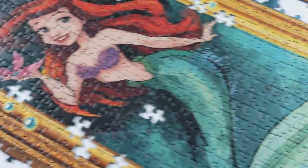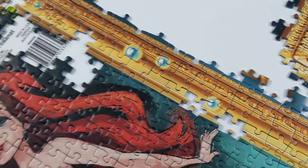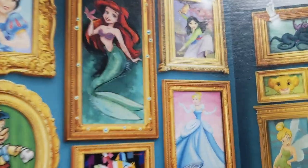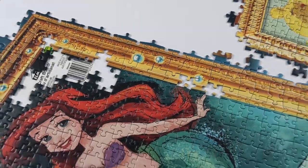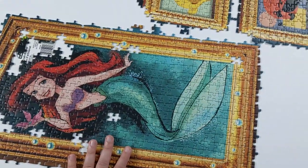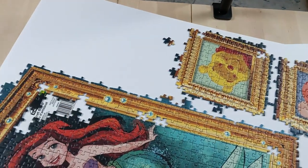Almost just done this one. I think this one connects to Mulan, actually. So that is a Mulan edge piece. So technically I could connect these two, but it won't fit on one of the boards right now. If I connect this to the Mulan, it'll go off the edge here, which I don't want to do just yet.